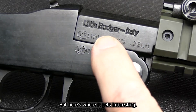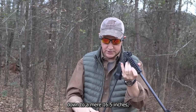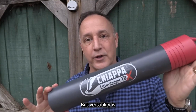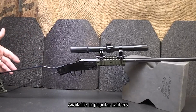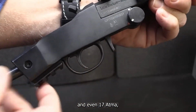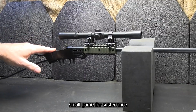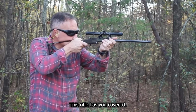But here's where it gets interesting. The Little Badger folds down to a mere 16.5 inches, making it perfect for tucking away in a backpack or emergency kit. But versatility is where this little rifle really shines. Available in popular calibers like 22LR, .22 WMR, and even 17 HMR, the Little Badger adapts to your needs. Whether you're hunting small game for sustenance or defending your campsite from predators, this rifle has you covered.